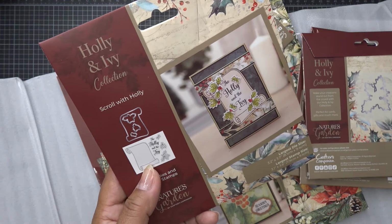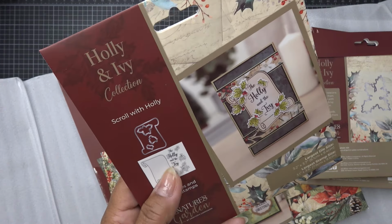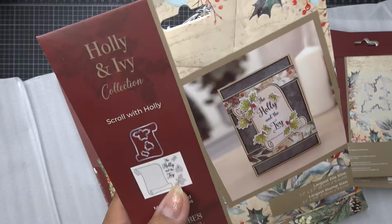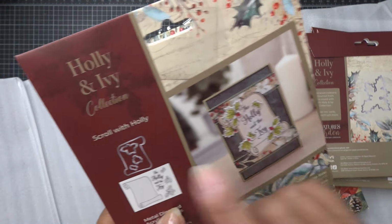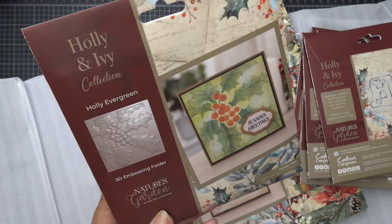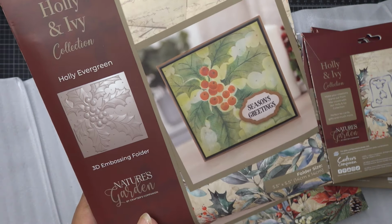So you have the scroll stamp and then the die and then the words like the holly and the ivy, and then these cute little hollies that you can then also cut out, which is really cool. I like that there's dies for those. A nice embossing folder. This looks like a square one. Yeah, it's a 5.5 inch square embossing folder.